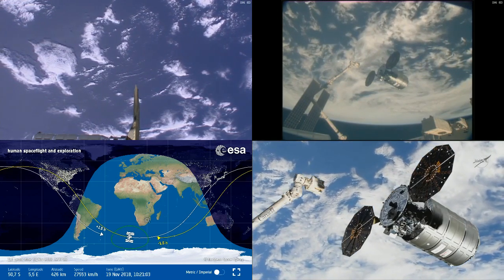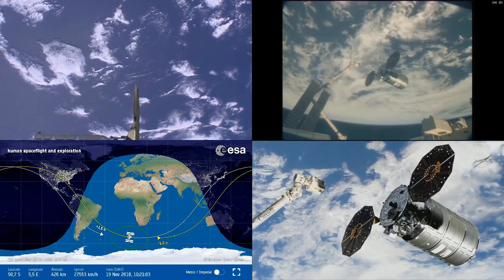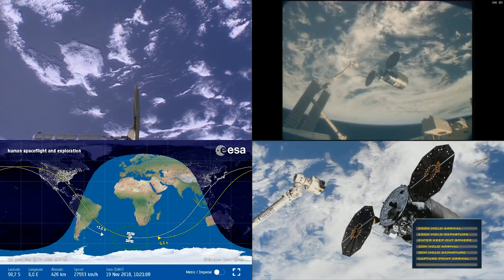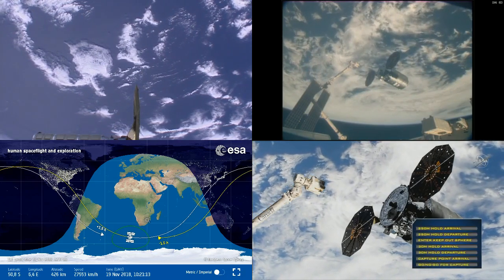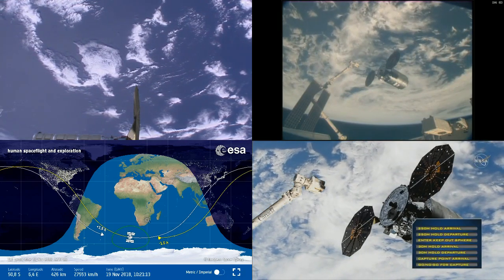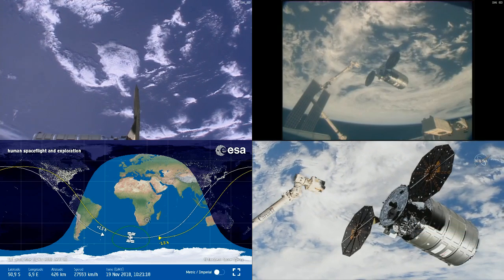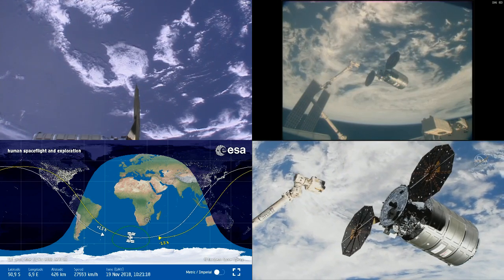Teams here in Mission Control Houston and, of course, in Dulles and all around the world doing the checks. We are go for capture. Good readout to the crew aboard the International Space Station, Serena Auñón-Chancellor and Alexander Gerst. All of the milestones complete. Last step is the capture itself.